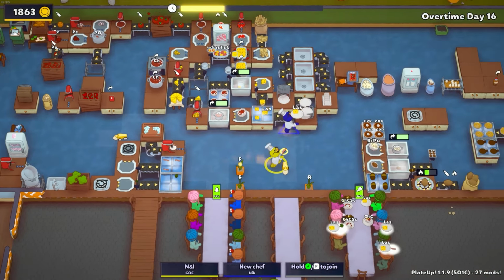Are we taking the other order? Let's take the other order. What do they want? Okay, so they want one chili cheese and one chili cheese sour cream. Yes. We're going to leave that in there. And then just one chili, and I'll just get the chili cheese. Yeah, perfect. And then it's just one chili after that. Nice. Yeah, go for it.